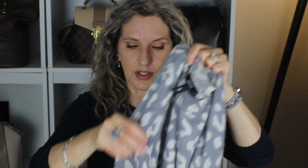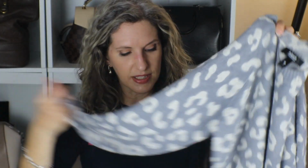It just has a really nice crew neck, and it has a banded bottom, easy to tuck in if you want to do a half tuck, but a really pretty sweater. You can wear this to work with dress pants, under a blazer if it's a cool day. You can also wear it with jeans. You can dress it up, you can dress it down, and it's just a really simple, easy sweater to wear, and I just love the print on it, so I thought it was something I would definitely pick up.